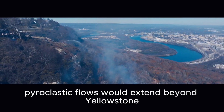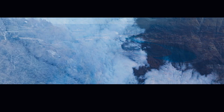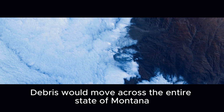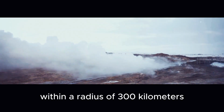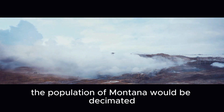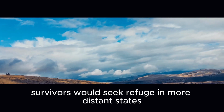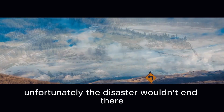Pyroclastic flows would extend beyond Yellowstone National Park and reach the Missouri River. Debris would move across the entire state of Montana. No building would be spared. Within a radius of 300 kilometers, the population of Montana would be decimated. Survivors would seek refuge in more distant states. Unfortunately, the disaster wouldn't end there.